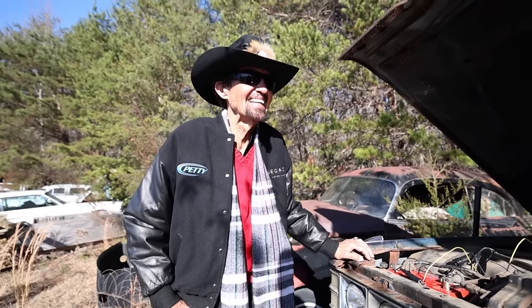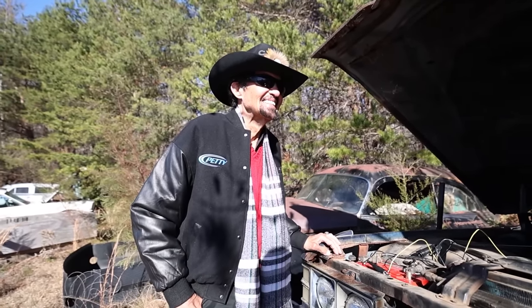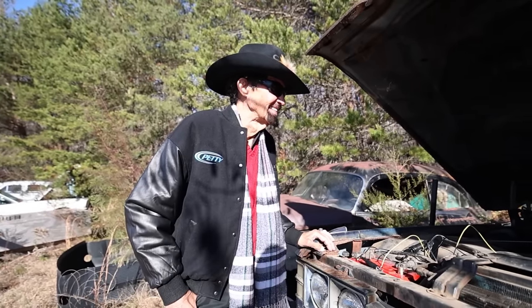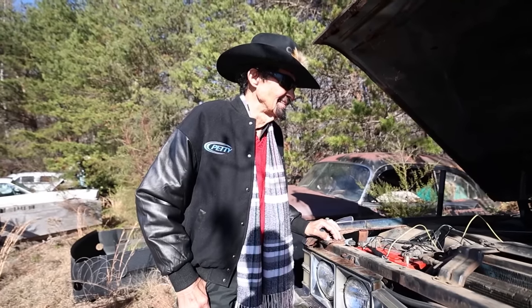We're going to try and drive it out of here in a few minutes. We say a few minutes, but it might take a few hours, maybe a day or two. I don't know. The brakes are stuck, so that's going to keep us from driving, but once we get it running, we'll try and drive it out. Good luck. Thank you, we appreciate it. We're going to need it.